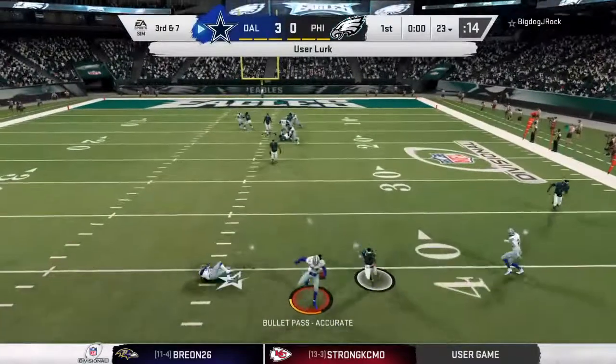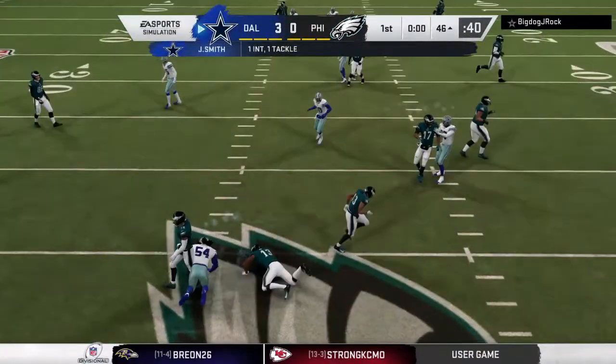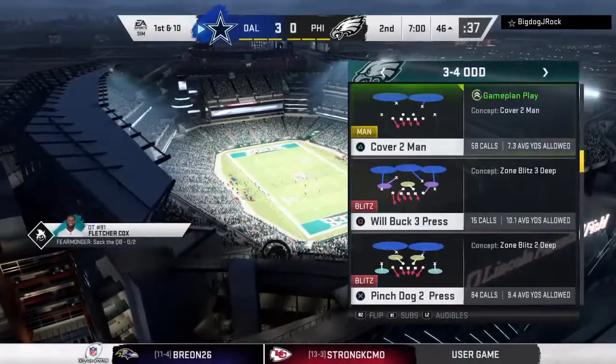And he fires one that's intercepted. Picked off by the linebacker, Jalen Smith. And he will be brought down, but he's got the interception on a final play of this first quarter.